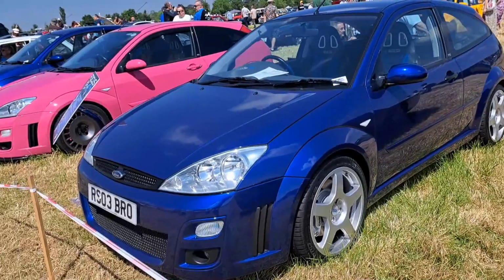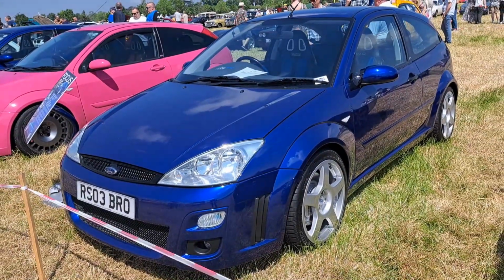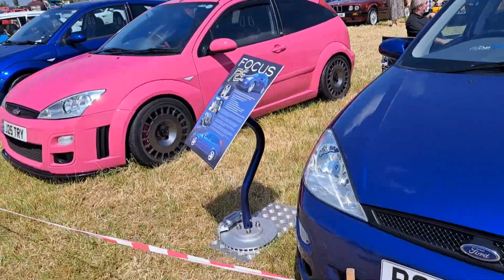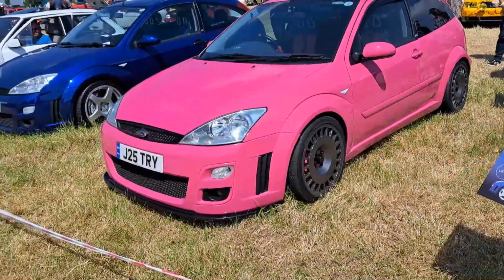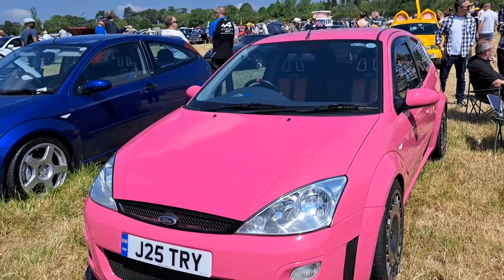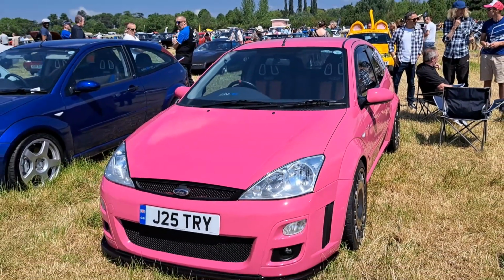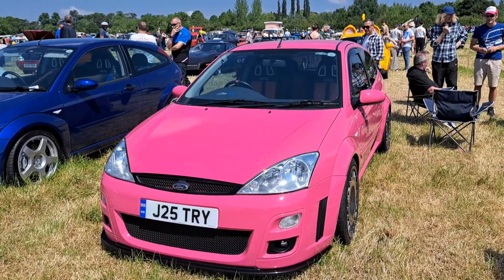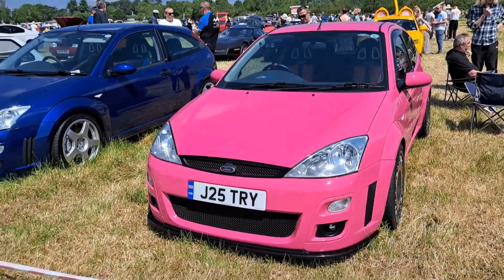2003 to 2004 Ford Focus RS. I think they're all available in this colour. Sorry. This one, yeah, this was a special order in pink. Apparently someone paid a lot of money for his lady wife to have that car painted pink as opposed to everybody else's blue.